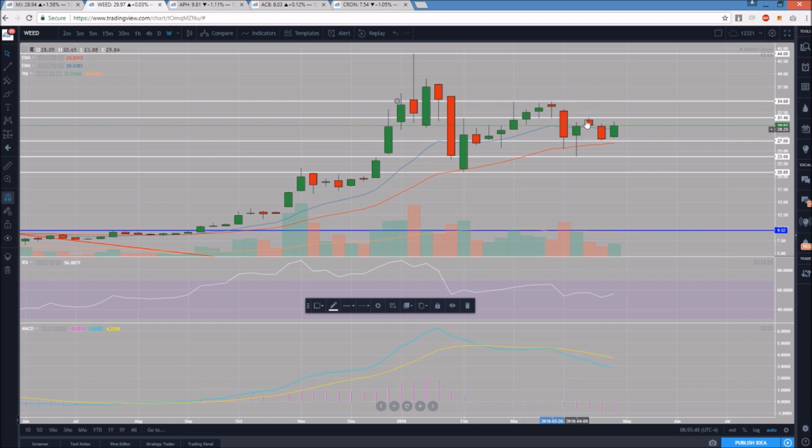The bulls would love to break these lower highs. We'll be closing in on a bull MACD cross if that is the case, and it would shift sentiment in the entire sector a bit more bullish, in my opinion. So that's what we're watching.